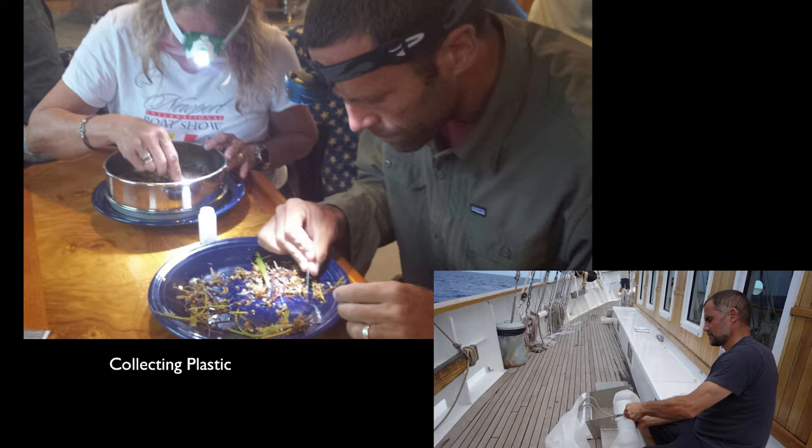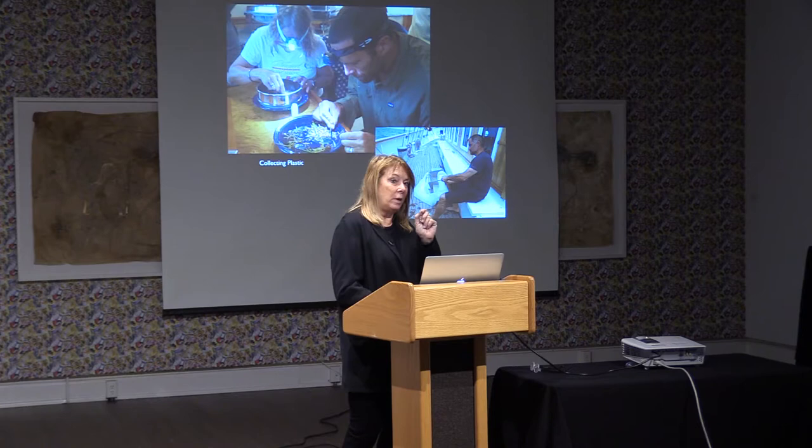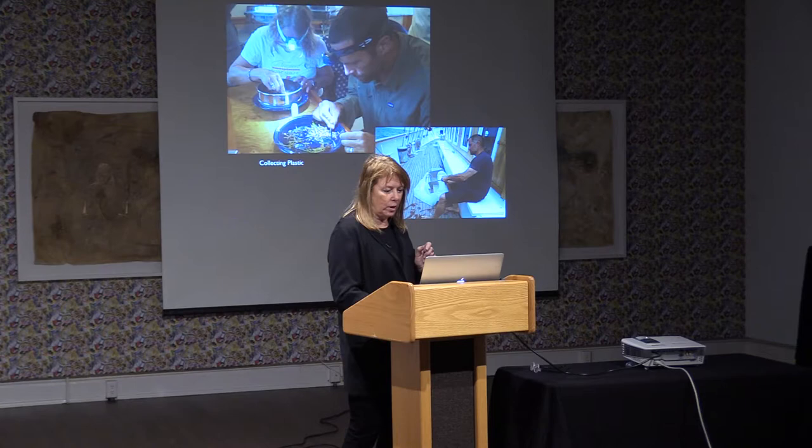And that's myself with a headlamp on, with Jack Johnson, the singer, picking out plastic with little tiny tweezers. That's how tiny the microplastic is. And then Marcus Eriksen is down here on the right. He's working on the trawler.